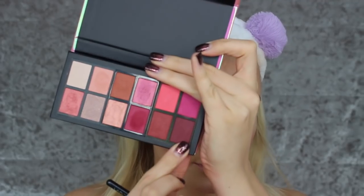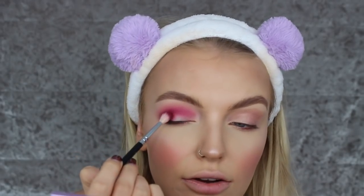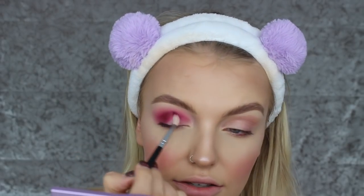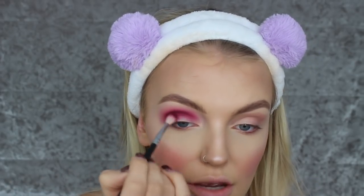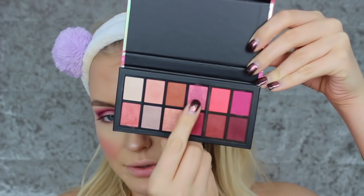So now I'm going to take this really gorgeous plummy shade called number 12. Picks up quite a lot on the brush. Let's pop this on the outer corner and into the crease. Wow, I'm not experiencing patchiness. That's like a really beautiful wine colour, and I've got no fallout whatsoever. For the lid, I think I want to do this colour. No, I think I want to do this colour.